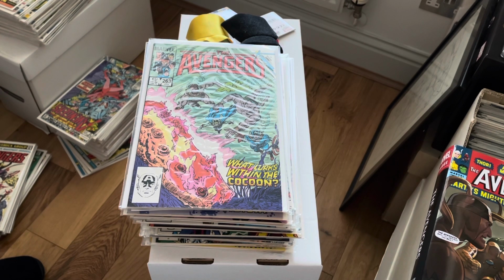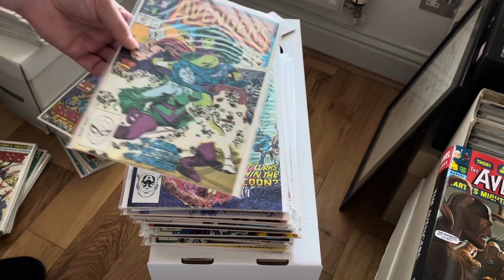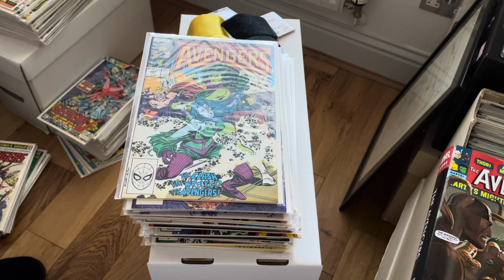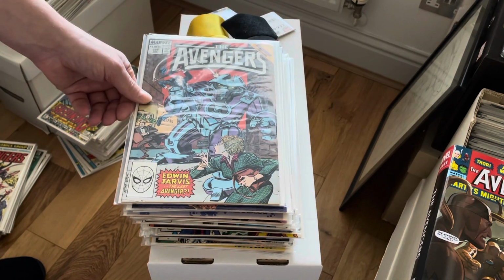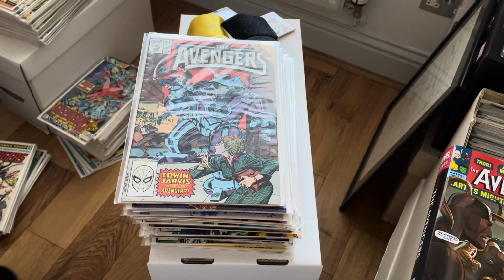Exactly. Look, just to finish this box, the last two comics are 297 and 298. I know Walt Simonson's around at this point. Looks like that's John Buscema, I might be wrong. That's where I finished with this box. Is this Jarvis? That's Edwin Jarvis, the last Avenger. Of course, who stepped up.